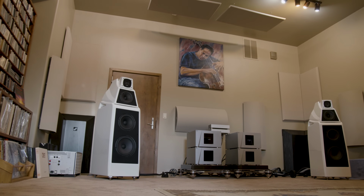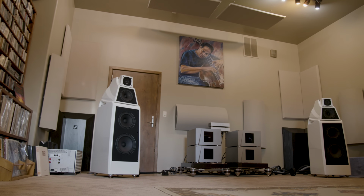So the first consideration when planning a listening room is the dimensional ratios, and that's the ratio of the length to the width to the height. That's a really crucial thing because if you have good dimensional ratios, it's fairly easy to get good sound, good linear bass. If you have poor dimensional ratios, you can move the speakers for hours and hours and never find a place where the speakers really gel. You're constantly fighting the room.